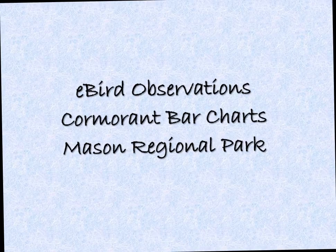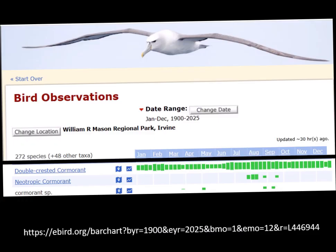eBird, and you can look up what that is, has summarized many birders' observations of what's in the park and has come up with a summary of the yearly distribution and abundance of park bird species as a series of park charts, of bar charts. Now, you can see this here. Note that the double-crested cormorant can be observed throughout the year and usually in high numbers. Neotropic cormorant are much rarer and show no records in June, but this video will add that month to the species appearance. I have put this page of all the species on my iPhone by creating a shortcut, which can be done. It's a very useful feature.